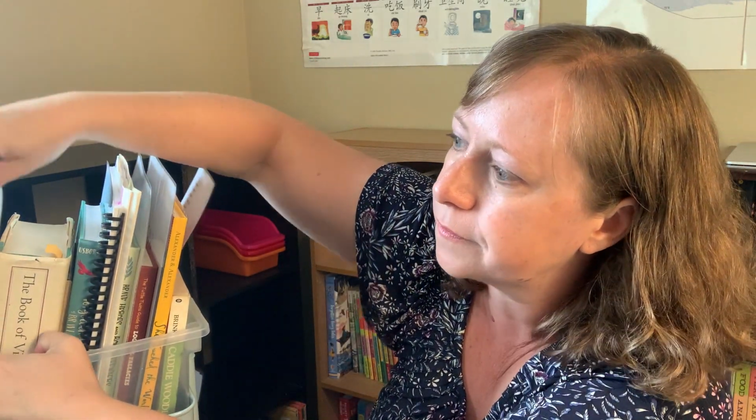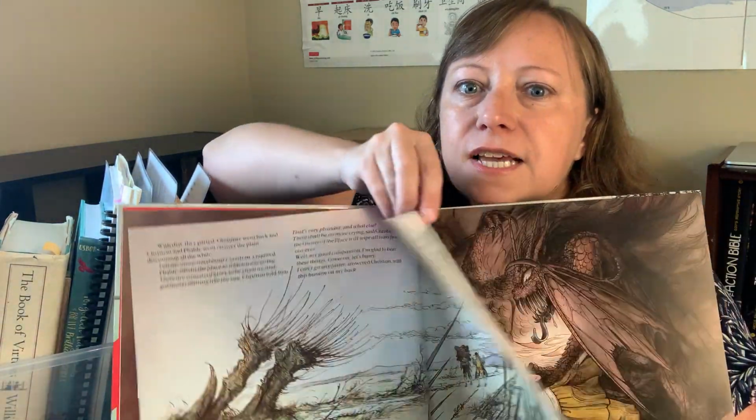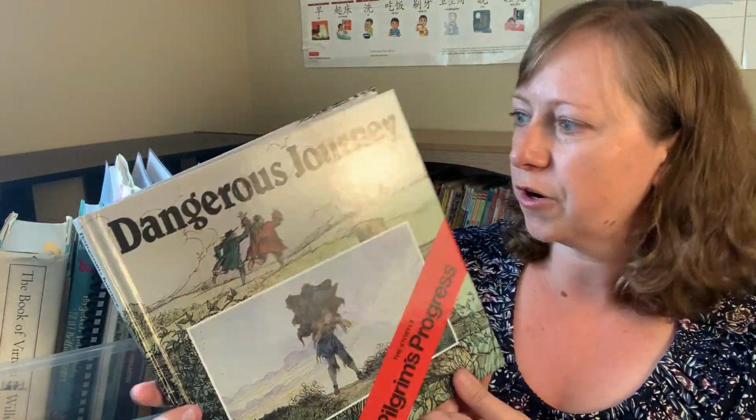All right, another placeholder one here for Pilgrim's Progress or The Dangerous Journey. It is a slightly younger reader edition, and it has some beautiful pictures. So we are going to be doing this, The Dangerous Journey, the story of Pilgrim's Progress.